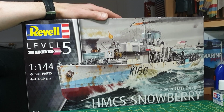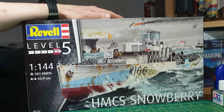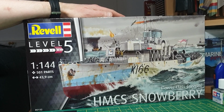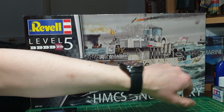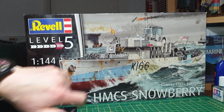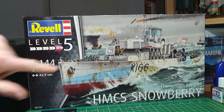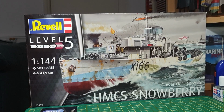I mean, 1/72 would take up about the size of this bench, I would think. But in 1/144 it's still quite a fair old size, and as you can see from the box art illustration, it's a typical scene of it on patrol in the North Atlantic with a merchant aircraft carrier in the background. As you can see, there's the convoy, and one of them's been hit by a U-boat, and at the same time they're being hit with an air raid. So there you go.